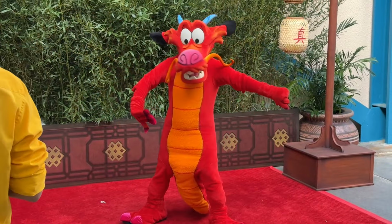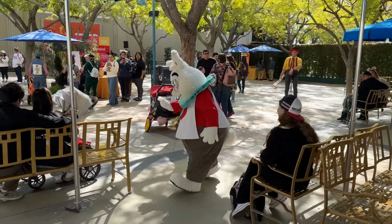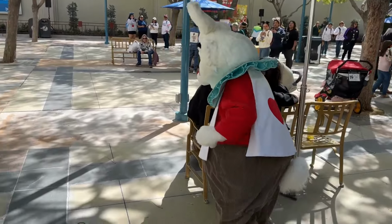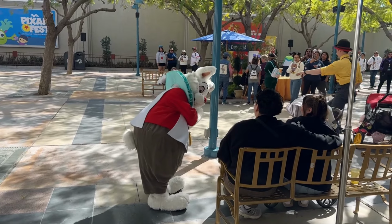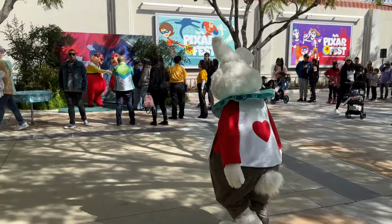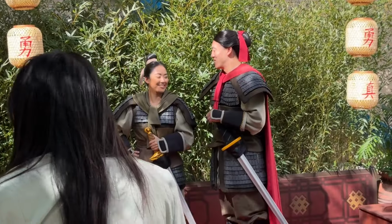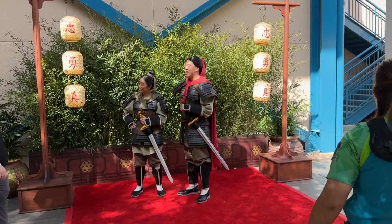Yeah, for me, I'm getting everyone. Oh my gosh! The white rabbit's out! Wow. This is honestly one of the best meet and greets of the year.